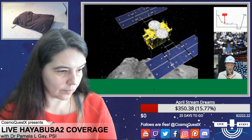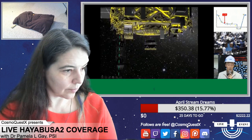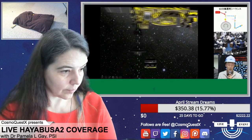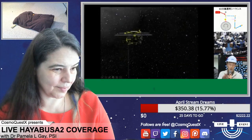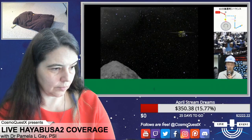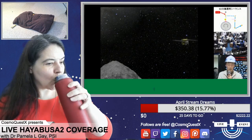This is a CG explaining what is going to happen. The dotted green line is measuring the distance to the surface using LiDAR, and the relative speed to the asteroid is 20 centimeters per second. But the asteroid is rising by 15 centimeters per second, so that's 5 meters per second, essentially, that the impactor is approaching the asteroid.